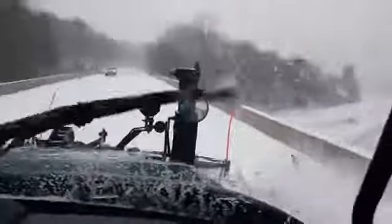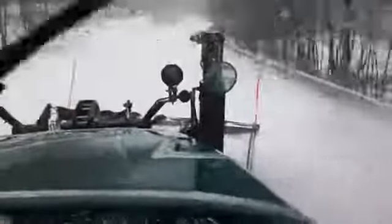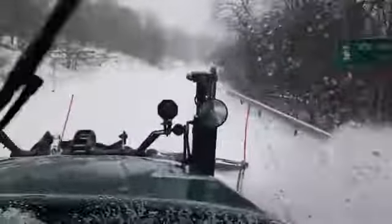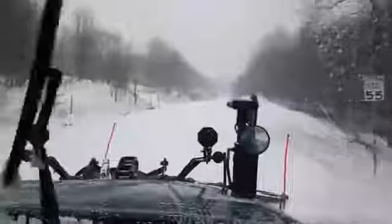Still on old Route 17. We're crossing over 17 now. State guys are taking care of that one. The on-ramp for exit 102. Soon we'll be in the town of Liberty.